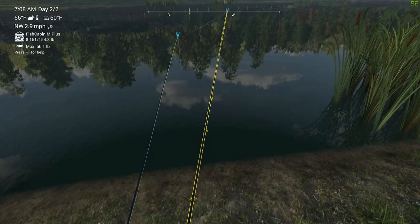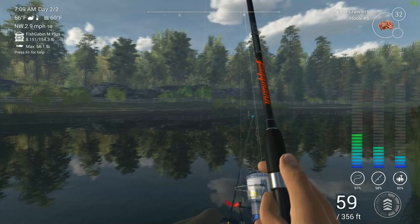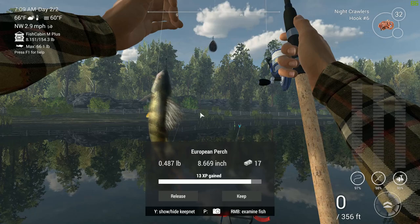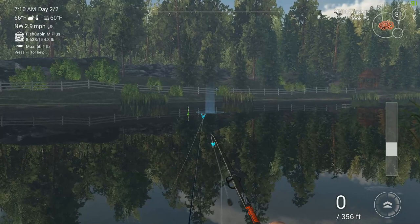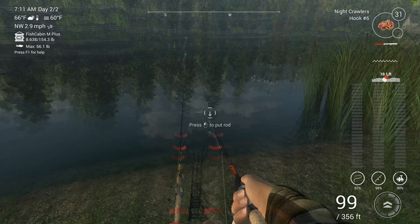Come on, you can do it. Looks like we got him. What do we got here, guys? Oh, we got a European perch, and there's a good chance you'll get them. You'd think they'd be worth more. They're a good little fish to eat, I tell you. Man, they are nice. Catch a bunch of those, and you got some eating there, guys. Okay, put that down.